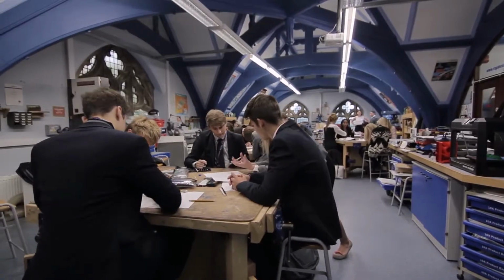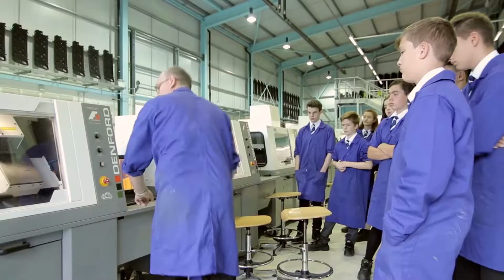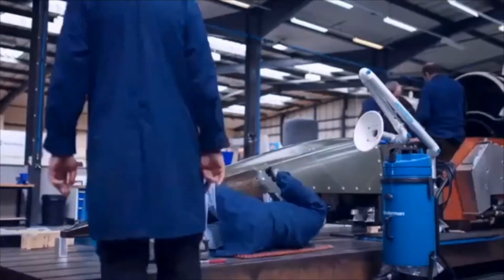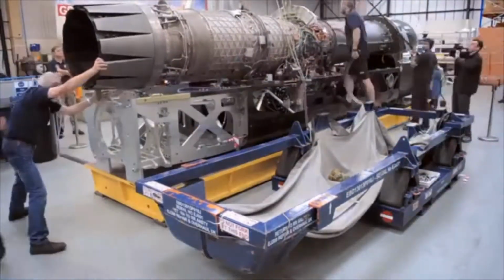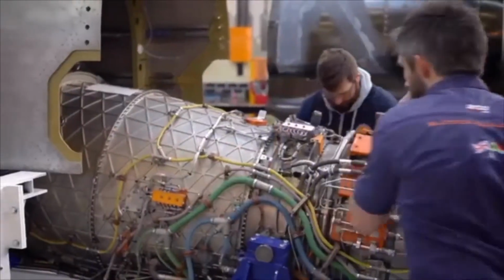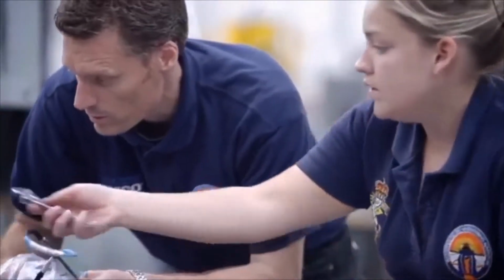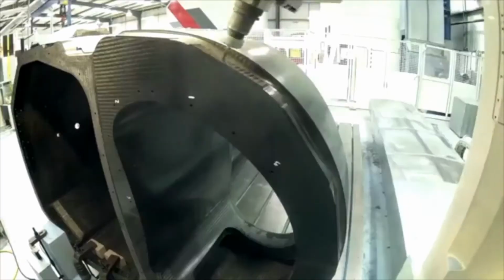Technology Supplies supports schools in delivering lessons using cutting-edge technologies supported by our expert technical teams. We work with global partners to help develop and deliver some of the most exciting STEM projects in the world, like the world's first 1,000 mile/hour rocket car, Bloodhound SSC.